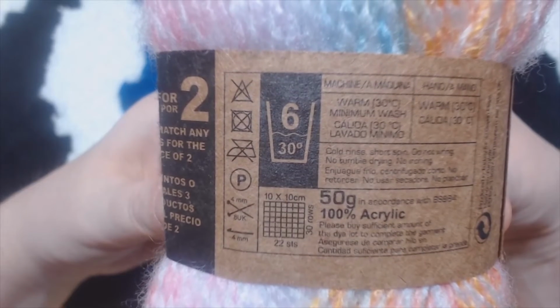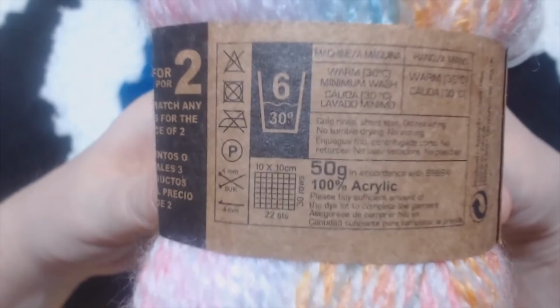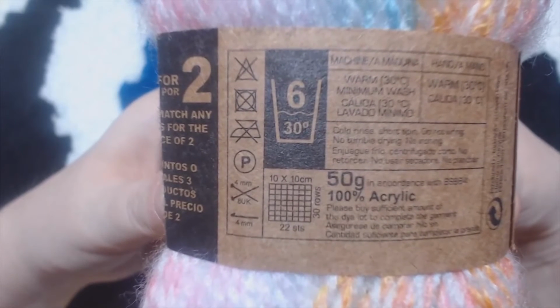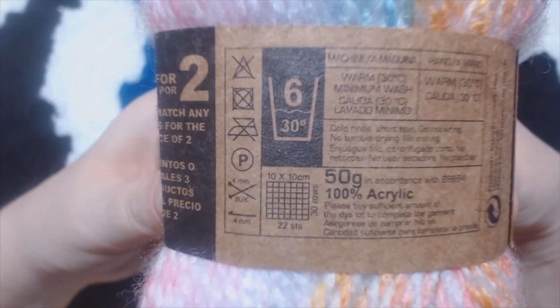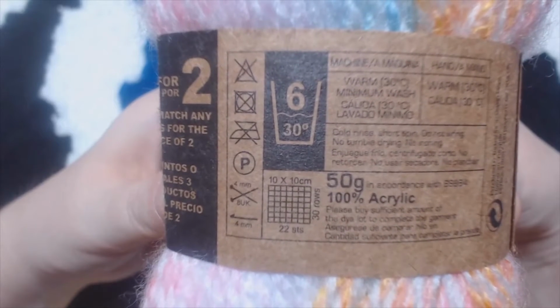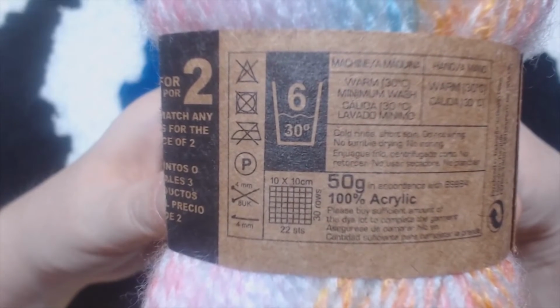Where are we? What was it? Do not tumble dry, do not iron. You can dry clean it, lay flat to dry. It is a 4 millimeter on the knitting needles and 4 millimeter on your crochet hook.